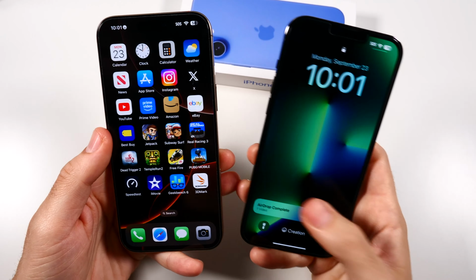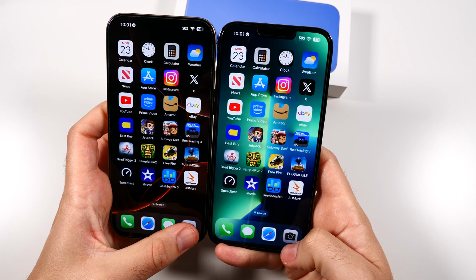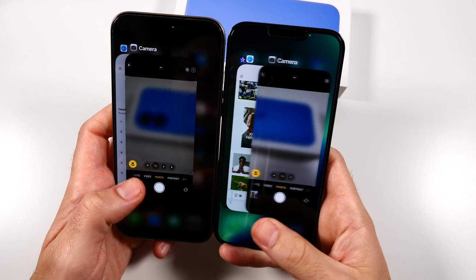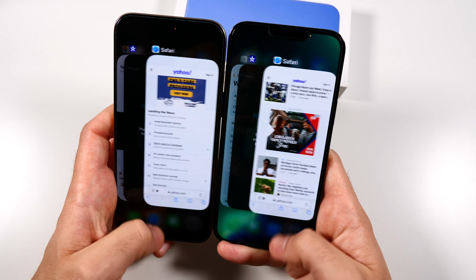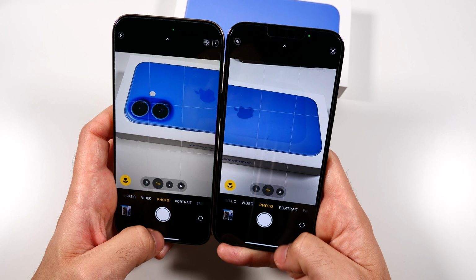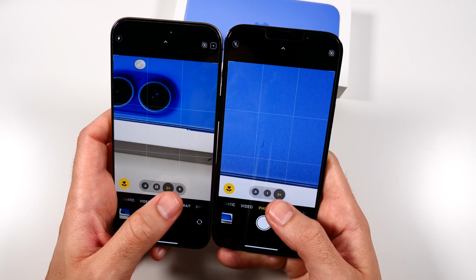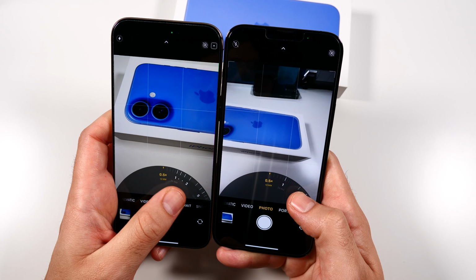Okay, guys, so let's go ahead now and launch the cameras on both phones. We're going to see which one can do this faster, excuse me. 3, 2, go. And that was on the right. So just like with my 14 Pro Max, I think that was the right again. We'll do it again. Now it was the 16 Pro Max. There's not a massive disparity here, but there is a big disparity in zoom, 15 to 25. So a big upgrade there.